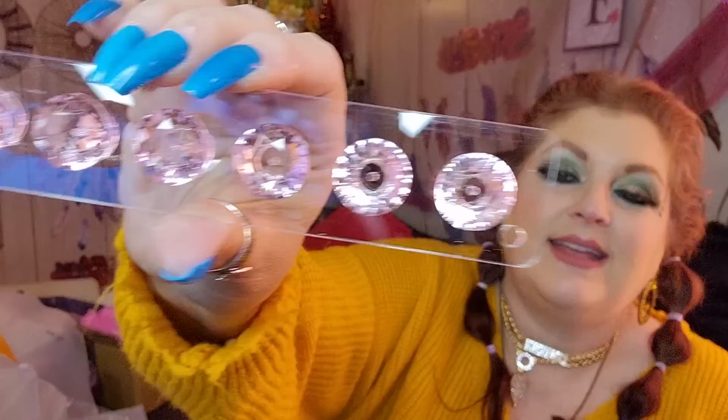So you hang this up on the wall. There's little holes in there for the little screws here. There's also this one, I don't know if this is a double-sided sticker thing or not. I can't tell. Probably not, because it came with the screws here. So that is really cool.